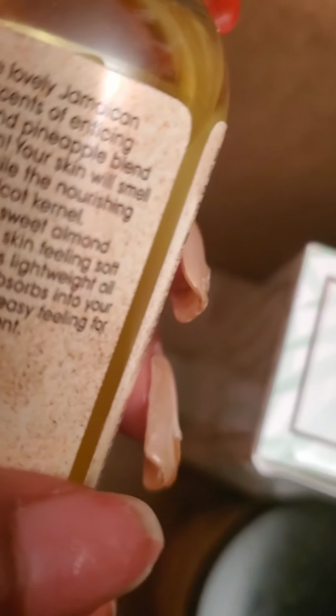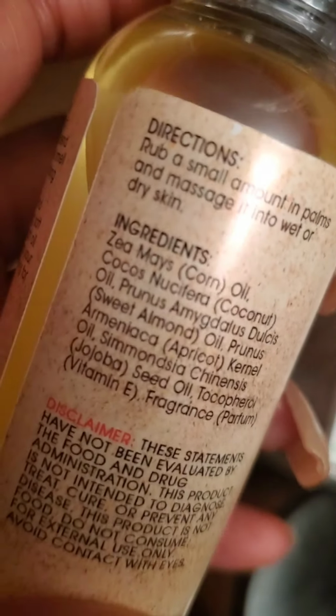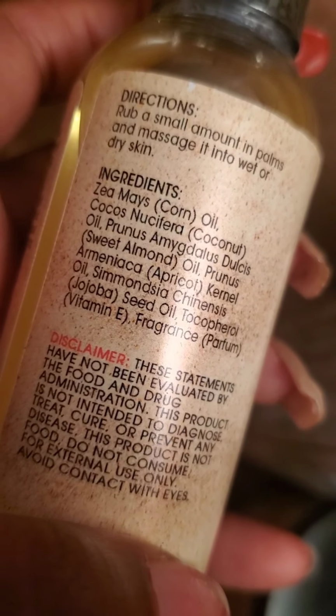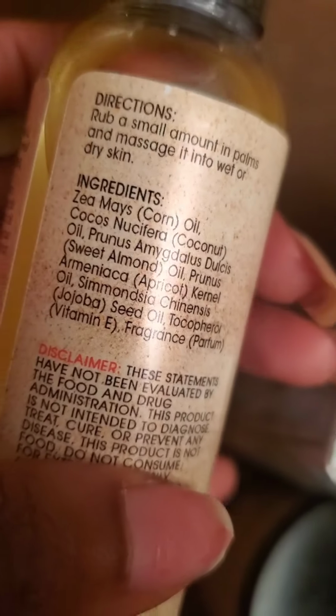And I also have some pineapple-y and maybe even some mango scented stuff from other lines, from other brands. But I don't have anything coconut scented. So that is this. Pretty straightforward. It's a body oil, a massage oil if you want it to be. So this is corn oil, coconut oil, sweet almond, apricot, jojoba, vitamin E, and fragrance. Nice blend of oils there.